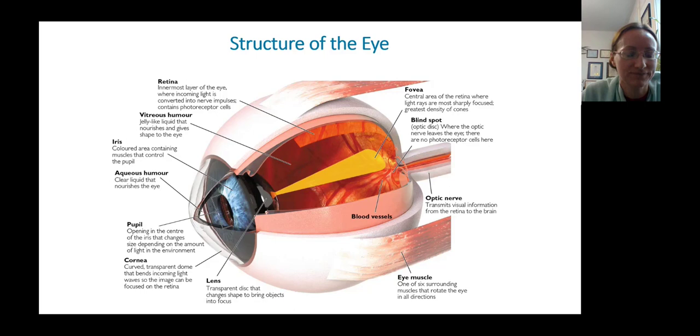Your eye is also full of aqueous humor and vitreous humor, which fills it out and gives it shape. So the iris is a muscle that can expand and contract to allow in more or less light. So when it's really bright outside, your pupils will get small, okay? And when it's dark, they'll get really big. Then the lens is a disc that can thicken or flatten to help focus light on your retina. And the place where you see with your greatest acuity, greatest clearness, is the fovea.